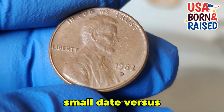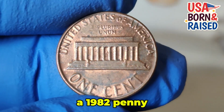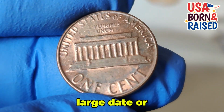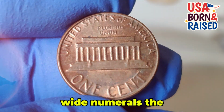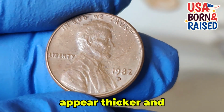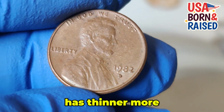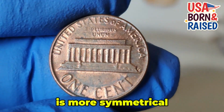Chapter 2: Small date versus large date, the hidden clue. If you're holding a 1982 penny, you'll notice the date appears in one of 2 styles: large date or small date. The large date features bold, wide numerals. The 2 in 1982 has a flat base, and the numbers appear thicker and more prominent. The small date, on the other hand, has thinner, more delicate numerals. The 2 has a curved base, and the 8 is more symmetrical.